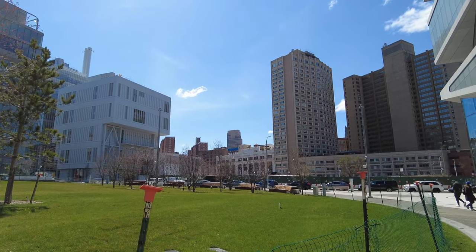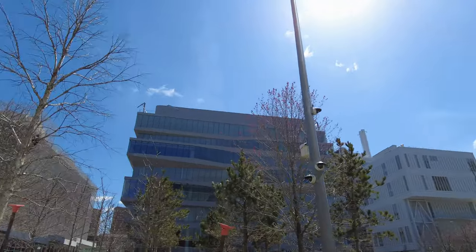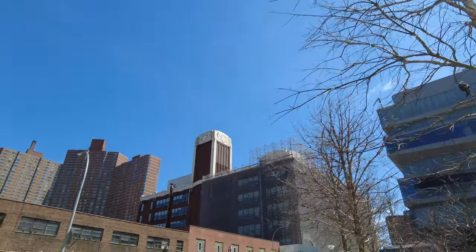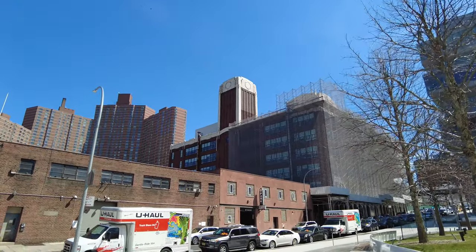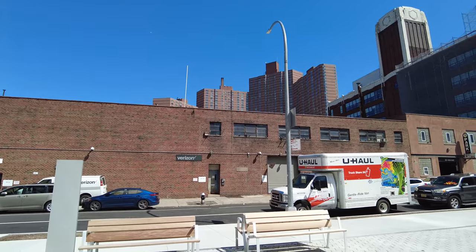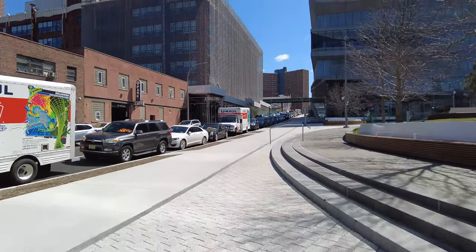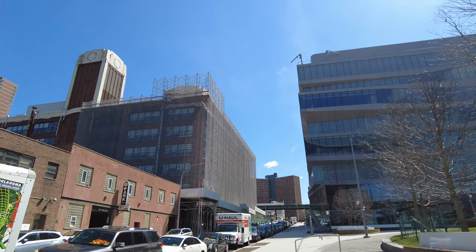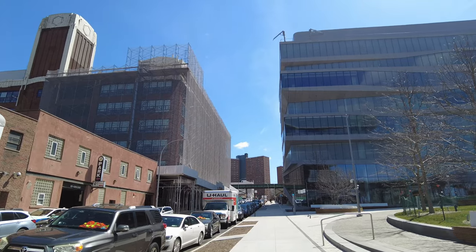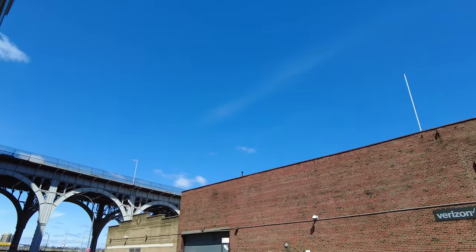View back towards the main Columbia campus. And we're gonna just, no, we're not. Here we go. Let's go back up to Broadway. Or not. Let's continue along 12th Avenue.